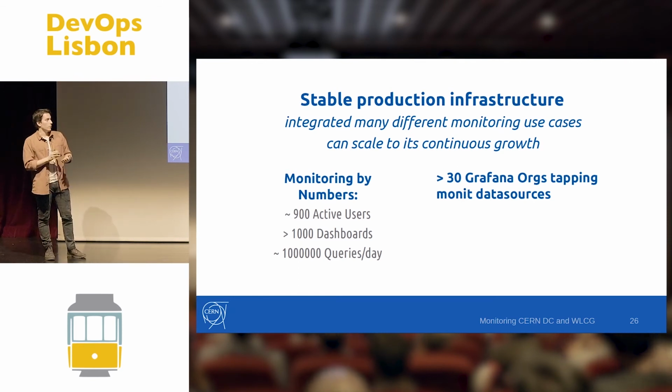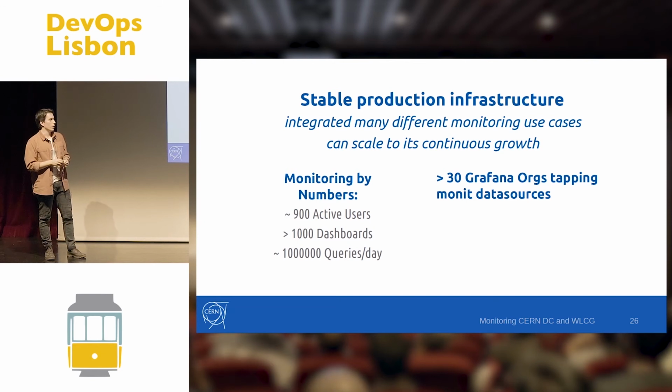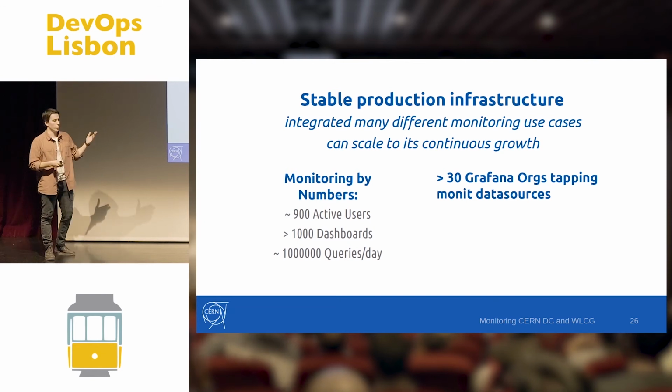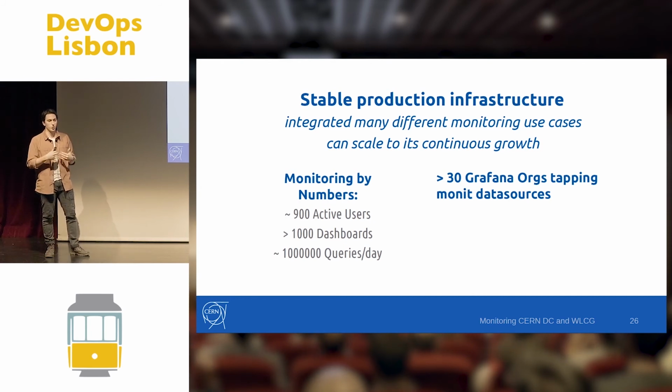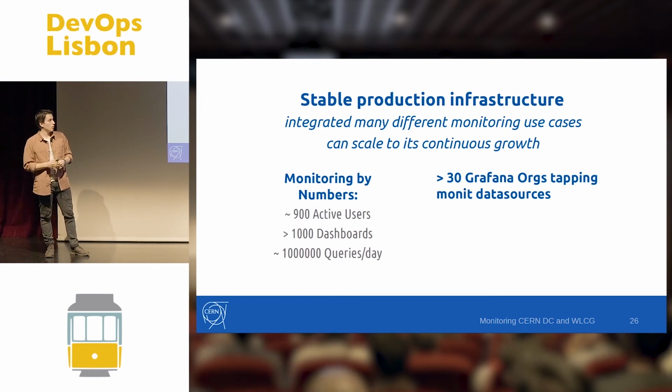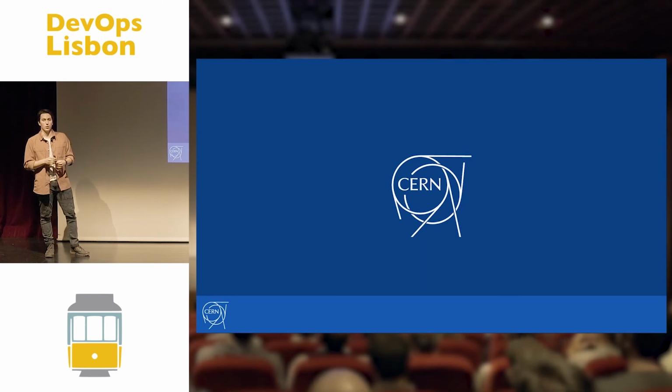And yes, we have 30 Grafana organizations, all tapping on our managed data sources. So an organization can be a team or a bunch of colleagues that are working on some kind of project. And one thing is common to everybody that is using Grafana in our infrastructure: our managed data sources. So they can be reused again. And okay, I think that's all. Thank you.